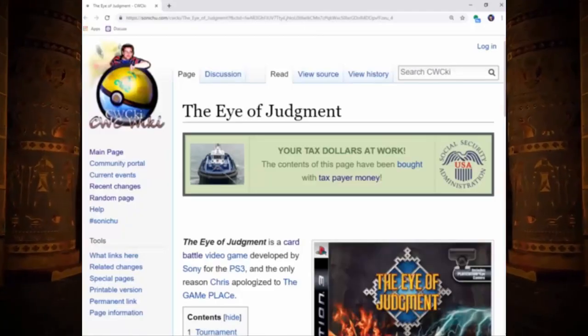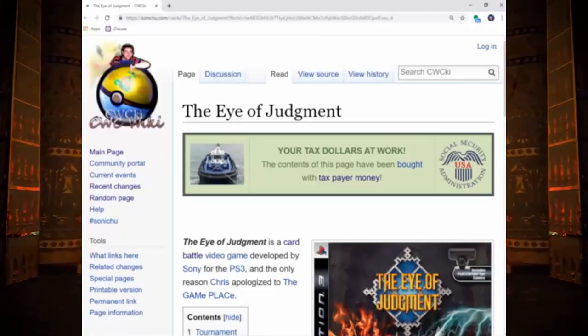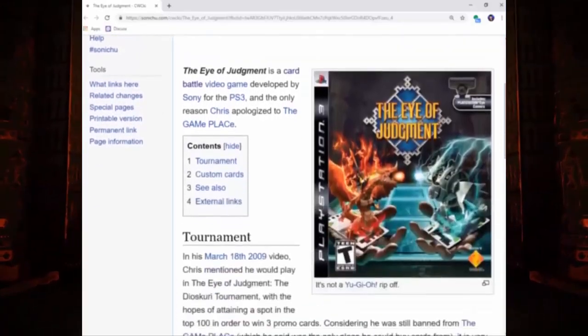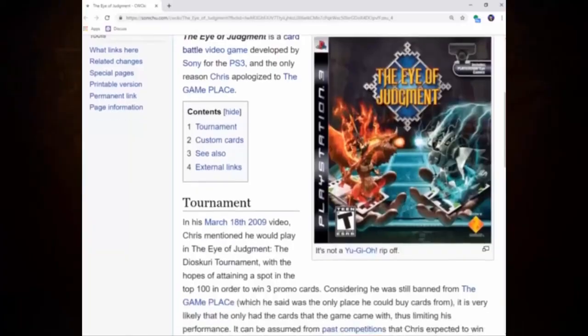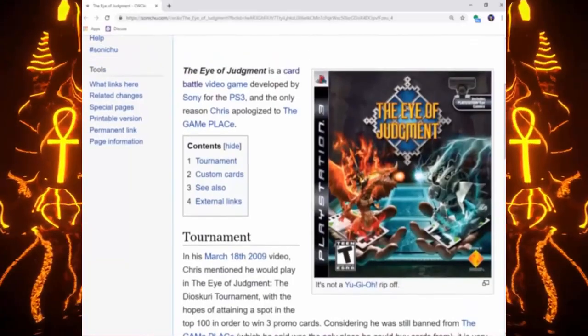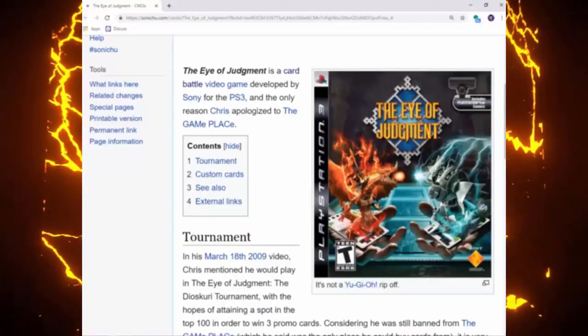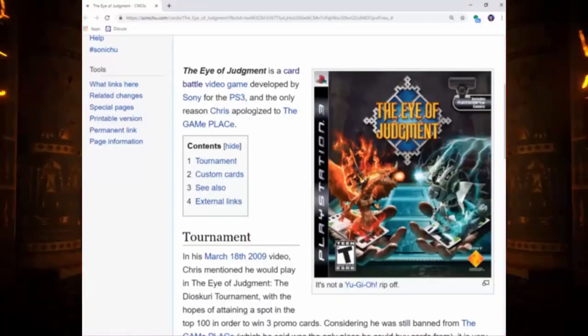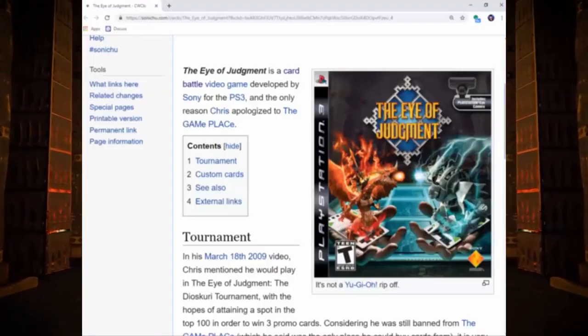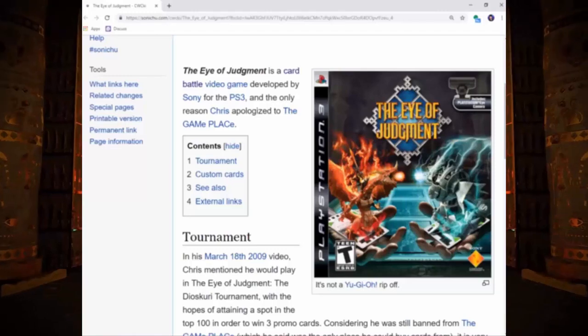Today we will be talking about The Eye of Judgment, which is yet again another video game I never heard of. I was never really into PS3 games growing up, so this is all new to me. The Eye of Judgment is a card battle video game, kind of like Yu-Gi-Oh, I guess, for the PS3. And the only reason why Chris apologized to the gameplays, more Michael Snyder than anything, but yeah, he did mention that.